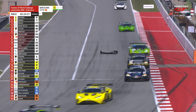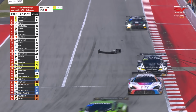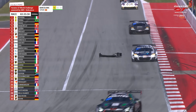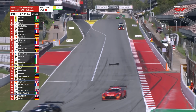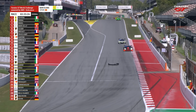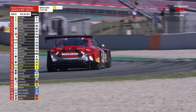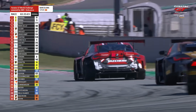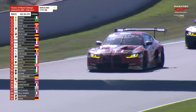Now, they've got to do something. That bodywork has got to be removed, but they've got to put a full course yellow out at the minimum to ensure that that bodywork can be removed from the racetrack. And yeah, well, we're waiting just for the race director to make that call. Full course yellow in 10 seconds. And on instruction, we'll go full course yellow. Hopefully the marshal can just rush across the road, pick it up. Full course yellow called.